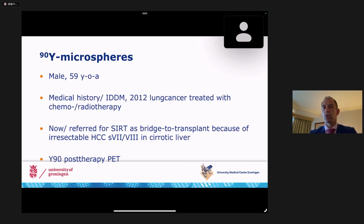And outside of FDG, we also have experience with other tracers, non-fluorine tracers actually. So we have now experience since, I guess, 2016, also with the treatment of selective internal radiotherapy using Y90 microspheres. This is a case of a 59-year-old male patient with a medical history of insulin-dependent diabetes, but also a lung cancer already quite some time ago, treated with chemo and radiotherapy, and was referred for SIRT as a bridge to transplant because of his hepatocellular carcinoma originating from a cirrhotic liver.